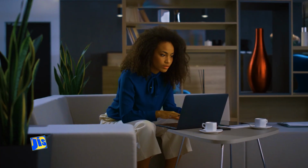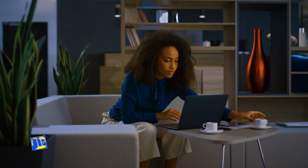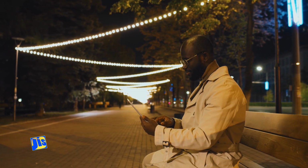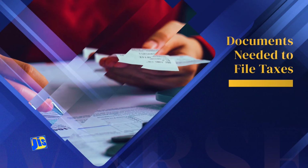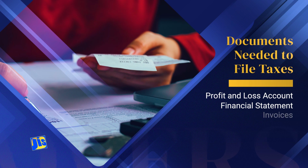So, what exactly do you need to file your taxes in Jamaica? The documents required depend on your type of business or income. We need a bank statement. We need a profit and loss account, a financial statement, invoices, receipts, expenses. The list is not too much. It depends on the activity that you are in.